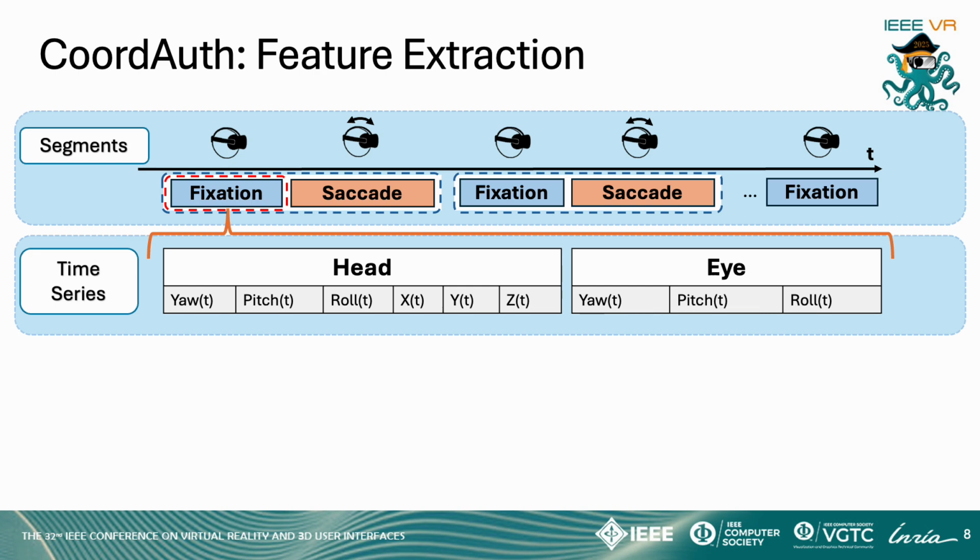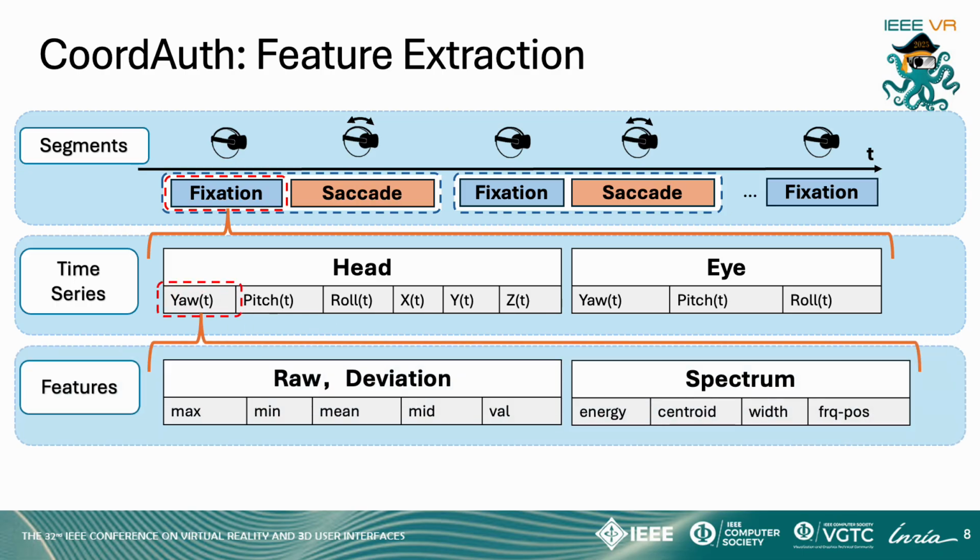Feature 1. Raw features: maximum, minimum, mean, median, and variance for each time series. Feature 2. Deviation features: first derivative with respect to time, followed by the same statistical extraction as in feature 1. Feature 3. Spectrum features: Fourier transform was applied to extract spectral energy, spectral centroid, spectral bandwidth, and peak frequency position.